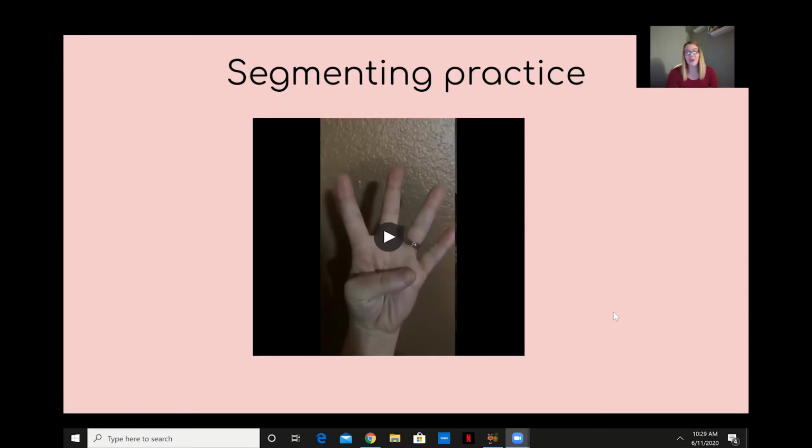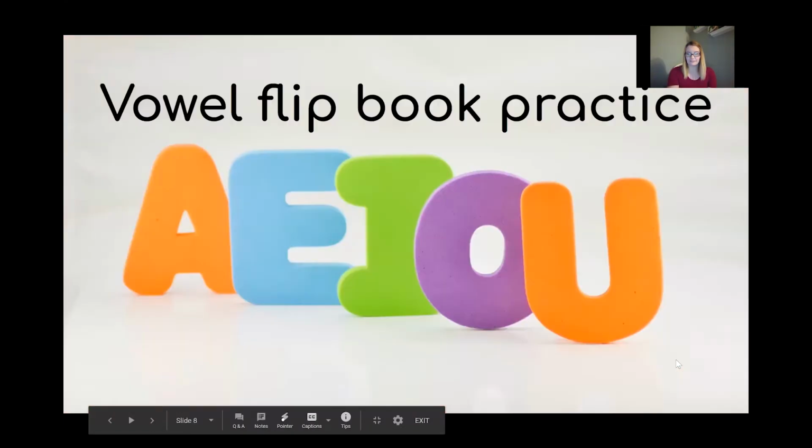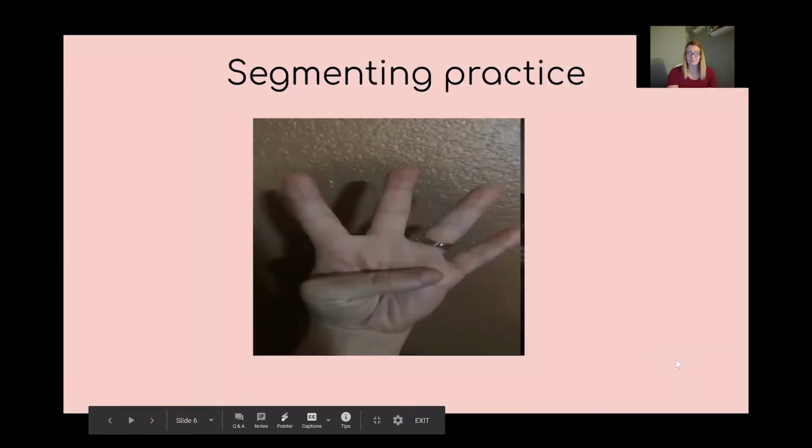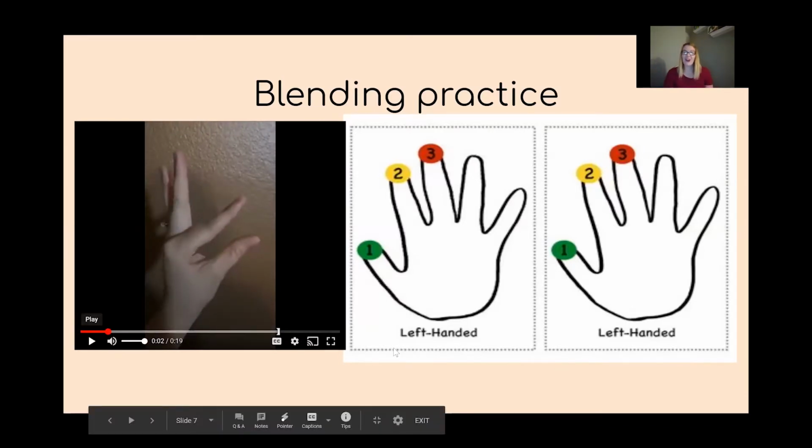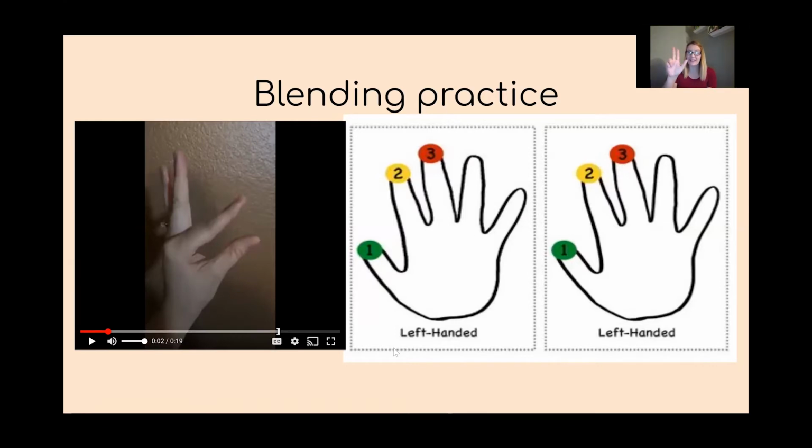All right, now we're gonna move on to blending. So let's just review our strategy for blending. Remember, it's kind of like our segmenting strategy with a little twist. So let's take a look and practice it. All righty, boys and girls. So for our blending practice, we're gonna be using our thumb this time. So I have my fingers up. And what I'm going to do is, every time I hear a sound, I'm going to touch each finger to my thumb.